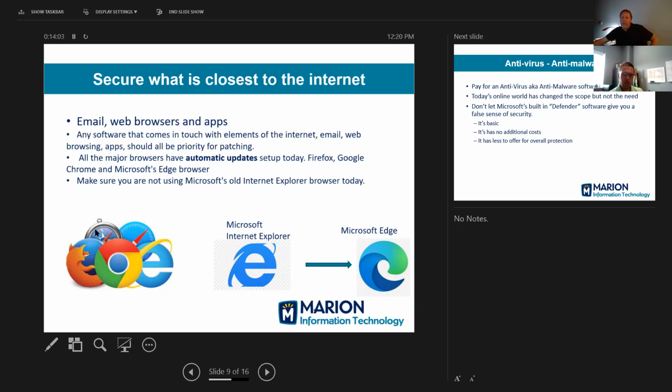This one is Safari, which comes with Apple computers, Firefox, Chrome, and this really should be replaced with that one. But those are the major browsers, and those are the ones that keep things most up to date.